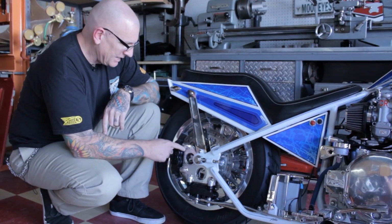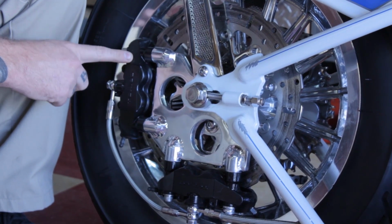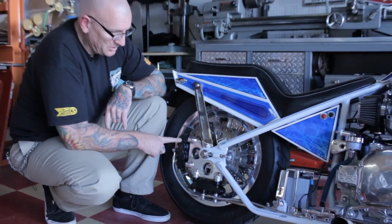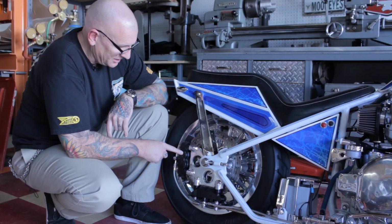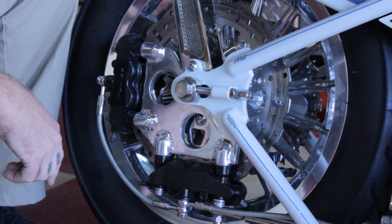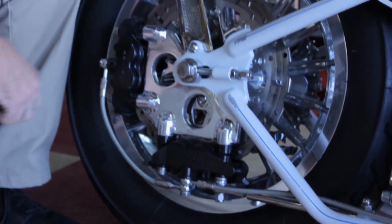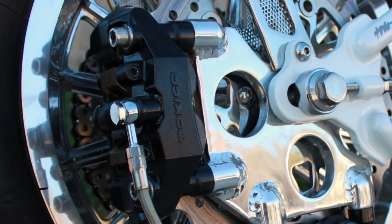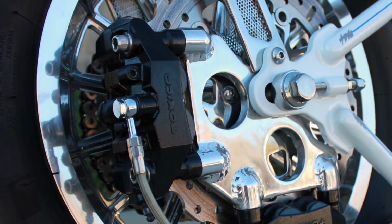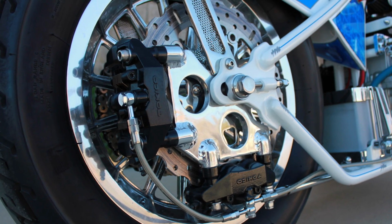The rear brake bracket setup is something that a buddy of mine at Mad Jap Choppers came up with, and I wanted to use it on this. All I did was basically cut holes in his bracket. It's basically just how he makes it, with brake stop and everything. They're front brakes off a GSXR, so it's eight pistons in the back, with another EBC stainless steel floating rotor.